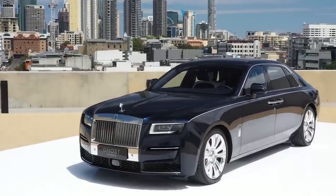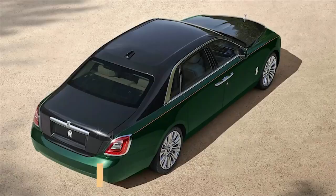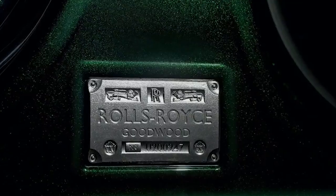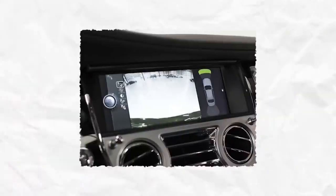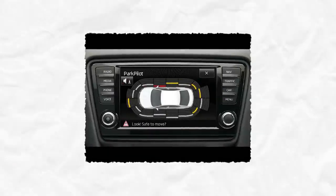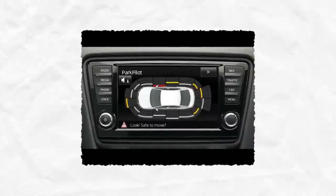The Ghost Extended's price hasn't been released just yet, but many estimate it will start at around $350,000. Both the Ghost and the Ghost Extended offer your typical luxury tech: wireless charging, 4 USB-C ports, Apple CarPlay, camera assist backup, road recognition, camera-assisted pedestrian recognition, and parking assist that ensures you'll never have to pull into a parking space by yourself again.